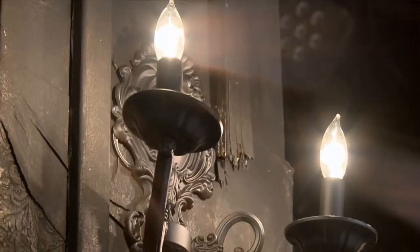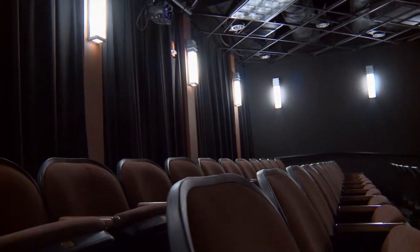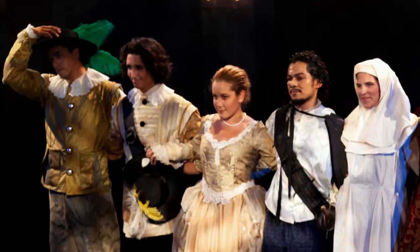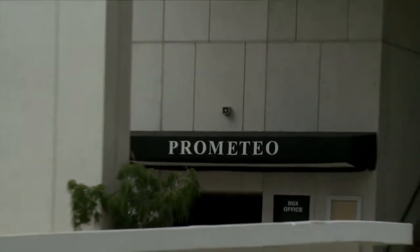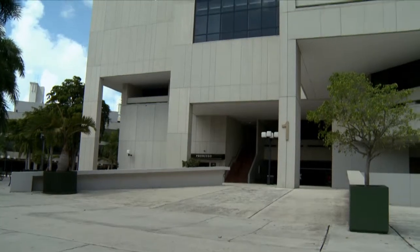Prometeo Theater is the nation's only Spanish language theater conservatory. It's been around for 40 years and has produced amazing actors and playwrights and directors. And a really important part of this nation's cultural history as well. We're mainly a school, we're a conservatory. We have a very strong 2-year professional program.